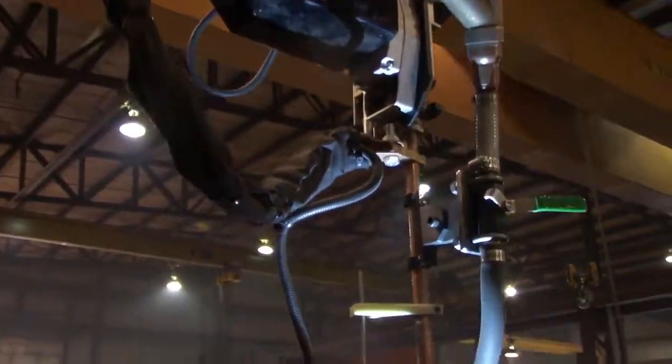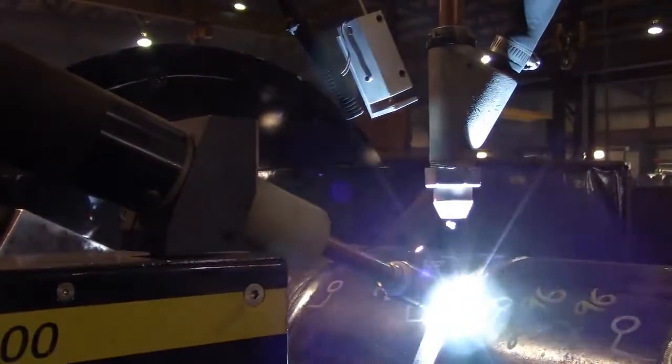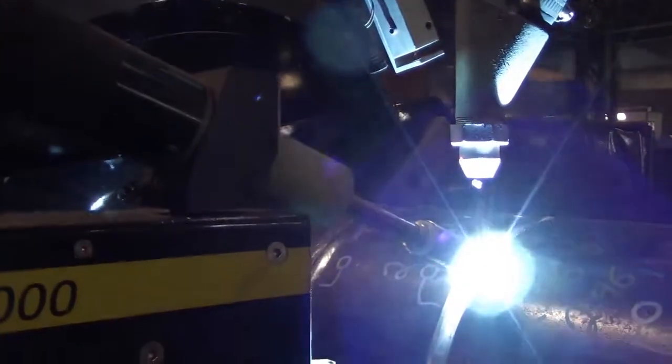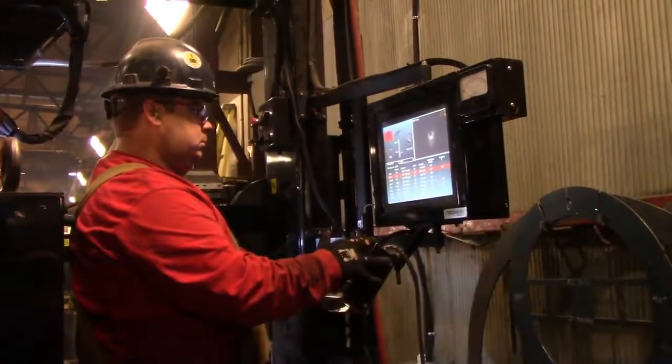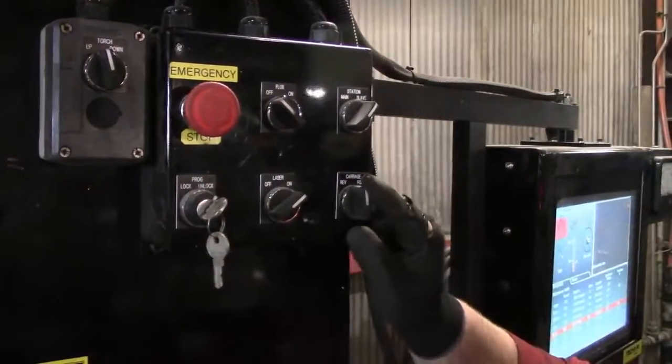NWP's Tecnar Rotoweld 2000 is an advanced automated spool welded workstation. The Rotowelder integrates all the latest technology, computer, machine vision, motion control, as well as many new features that improve the welding process and ease of use.